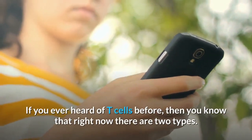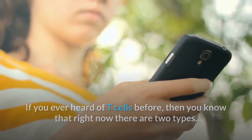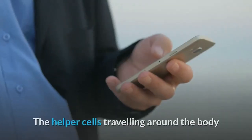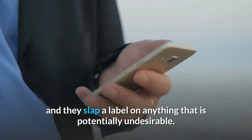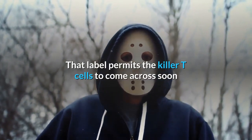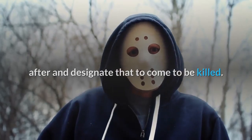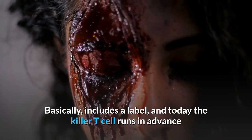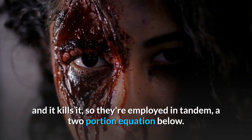If you've ever heard of T cells before, then you know that there are two types: helper cells and killer cells. The helper cells travel around the body and slap a label on anything that is potentially undesirable. That label permits the killer T cells to come across it soon after and designate it to be killed. Basically, the helper puts on a label, and then the killer T cell runs in and kills it, so they work in tandem, a two-part equation.